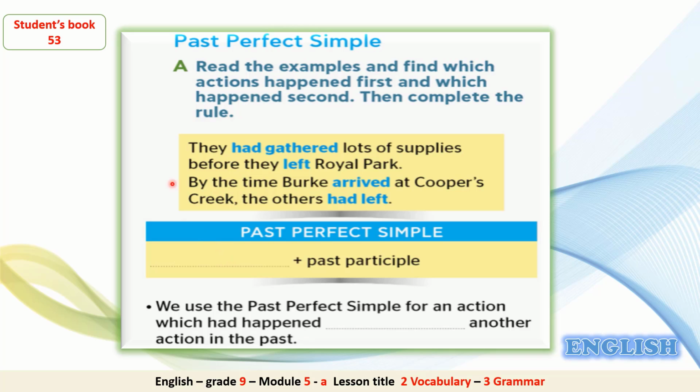How can we form the past perfect simple? Look at the examples. How can we form the past perfect simple? Excellent. We use had plus past participle. Here we have had plus gathered, the past participle of gather. Here we have had plus left, the past participle of leave.